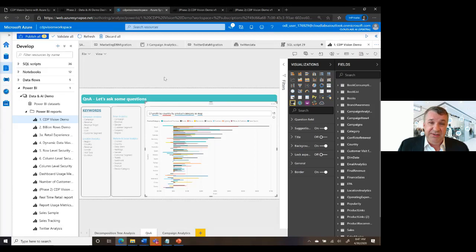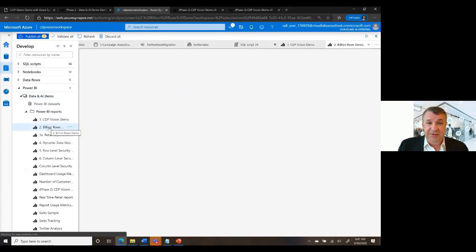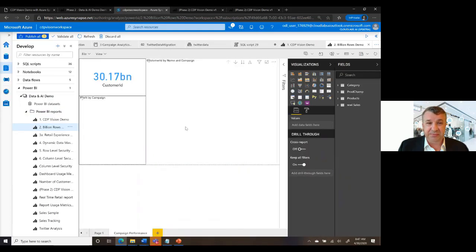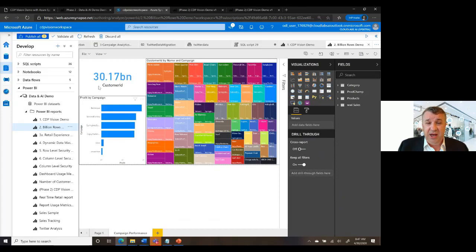Now, because this is sitting on top of Azure Data Lake, and Azure Data Lake has unlimited storage, I can have vast amounts of data within this lake, and I can query it in a very fast fashion. So let me go over here and click on this. This is a database that has a data lake that has 30 billion rows. This is my campaign data. These are touch points that my customers have had across the different marketing campaigns that I've run. And I'm querying this live in real time, across these 30 billion rows.